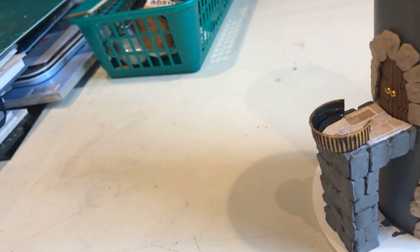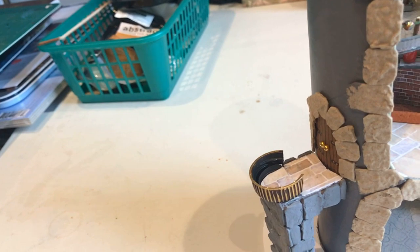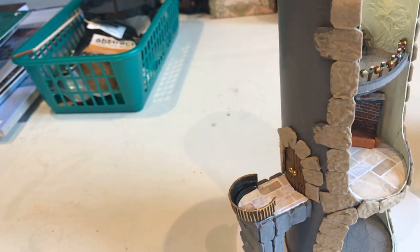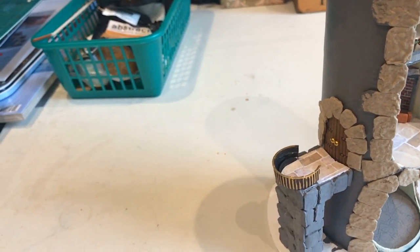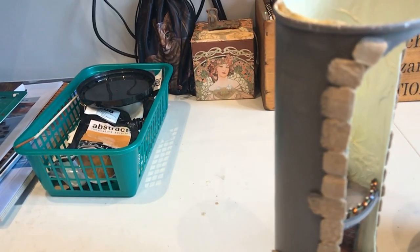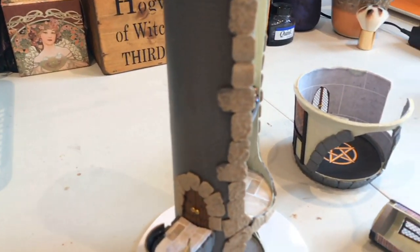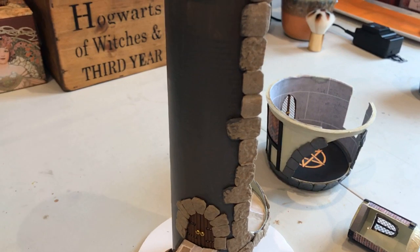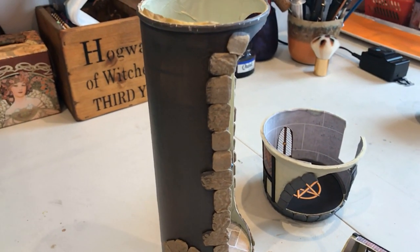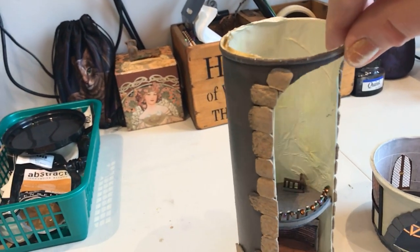So I've started the balcony, and I'm using, this is egg box, it's just pieces of box, and I'm going to cover all of the walls with this eventually, and it will all be painted separately. But I've put the grey on there for now because I thought to myself that will give me a base colour, so that the painting, I just need to worry about the stones when I paint them on top.